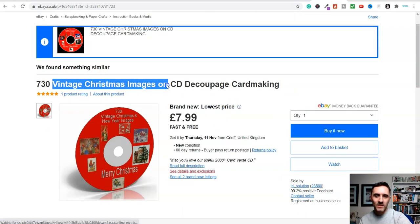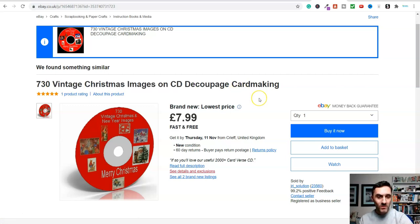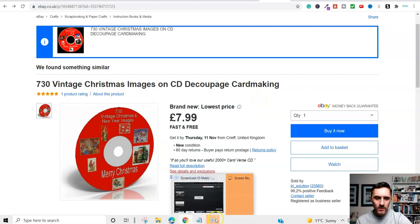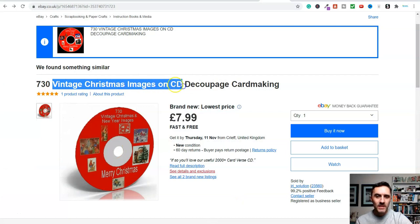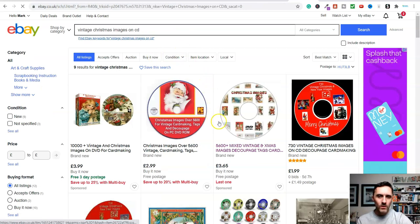730 vintage Christmas images on CDs, and don't worry, I'm not telling you to start selling on eBay. I'm just going to show you something very quickly. So this is selling for £8, okay? Now let me just get rid of this. So if I take this search term here, vintage Christmas images on CD, I'm going to copy that and we're going to paste that into eBay, and now we've got all of these other listings.